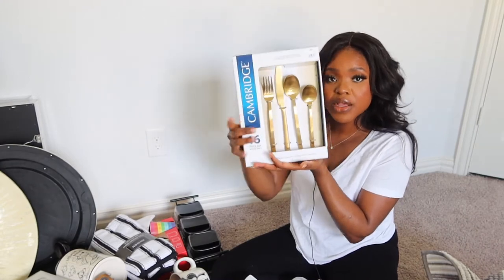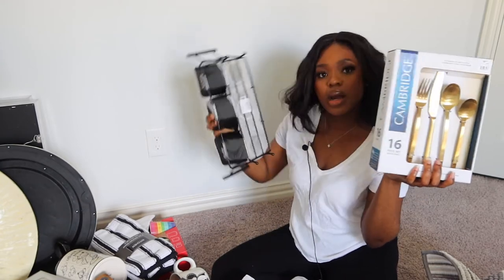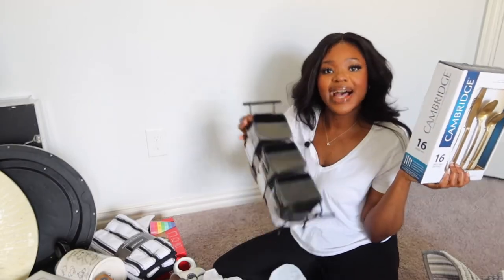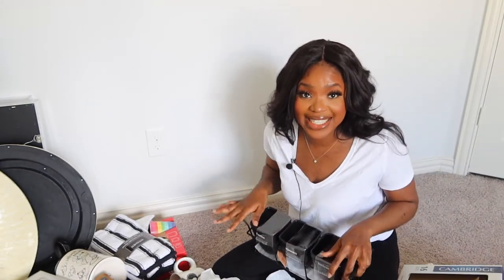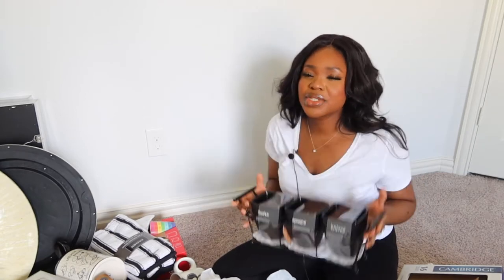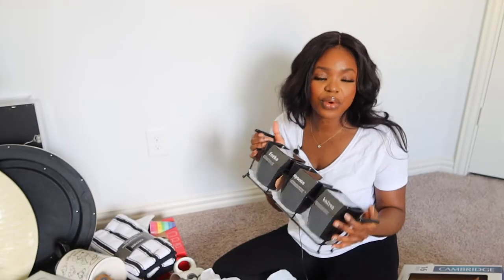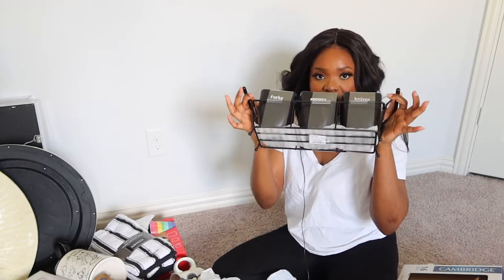This was from At Home, some gold cutlery, and I thought that I would match up here with these. I love the gold, and I was going to have this on the kitchen counter and put the gold cutlery in there. My kitchen, initially I was going for an all white kitchen and then maybe a little hint of black, but when I put this on the counter, it was just giving me black, right? It wasn't giving me the vibe that I was going for, and I didn't want it to throw off the all white theme that I was going for. So this is definitely going back.